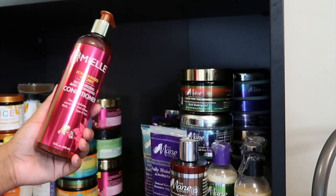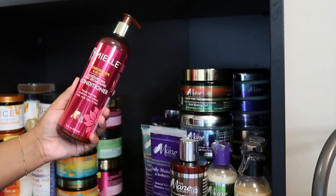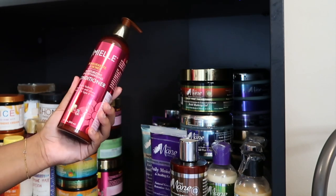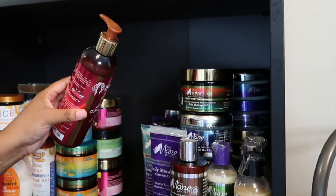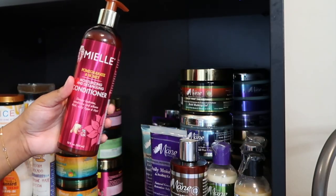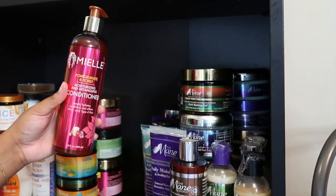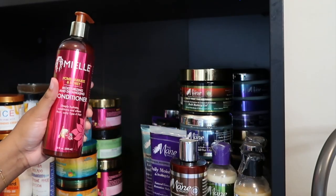And then I think the last thing that I bought when I was in New Orleans was just the Pomegranate and Honey Moisturizing and Detangling Conditioner. It's 12 ounces of conditioner. I can't wait to try this and actually see what I think about it. I've never tried any like wash day products from Mielle, not like a shampoo conditioner. I've only tried like their deep conditioners and, you know, styling that way. So I'm curious to see what I think about it.